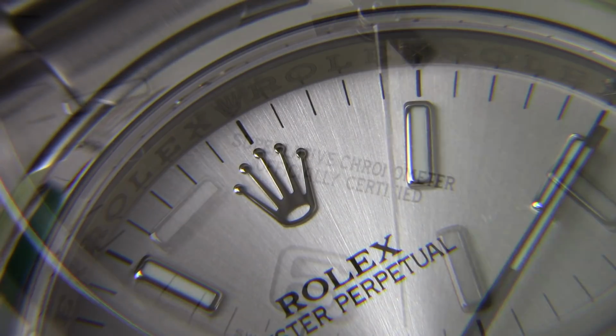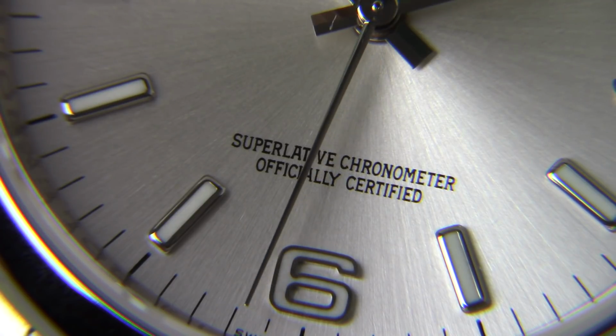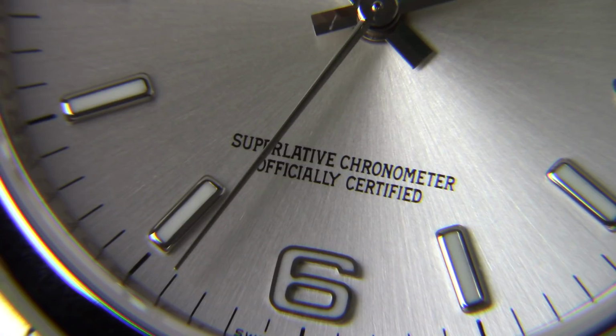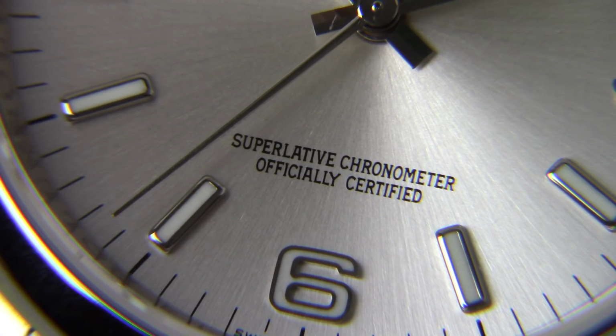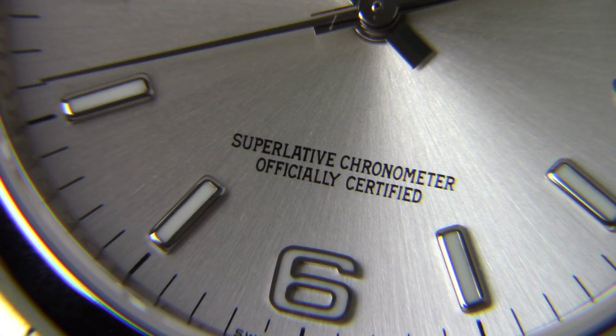Very accurate too. The watch does, as we mentioned, have the superlative chronometer designation, which means it has to hold to +2, -2 seconds per 24 hours. It is fully tested, then cased up, then tested again at +2, -2.